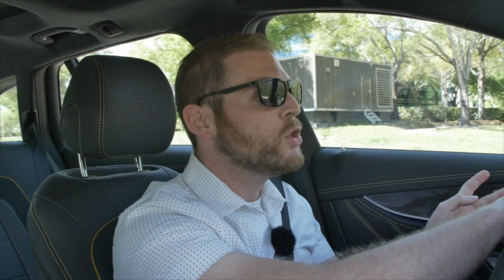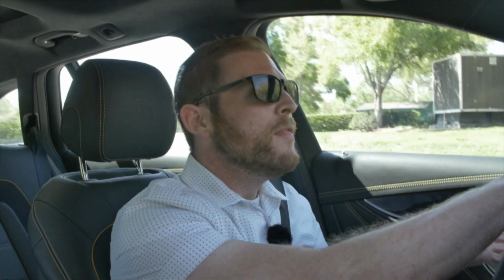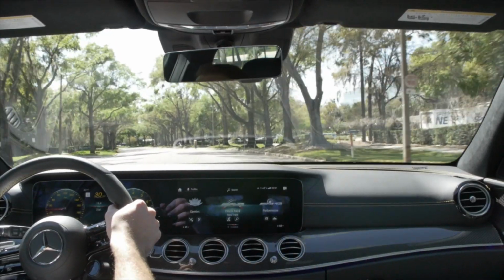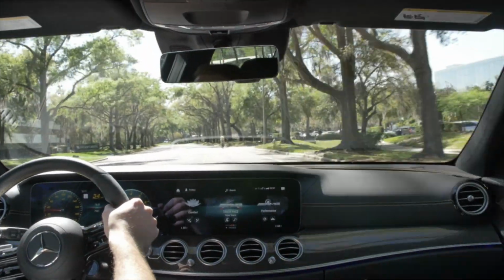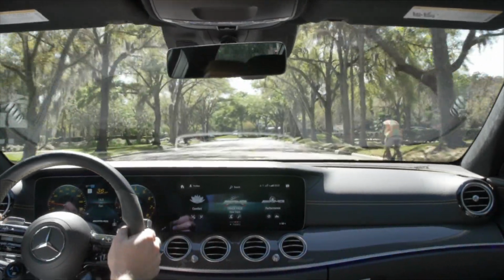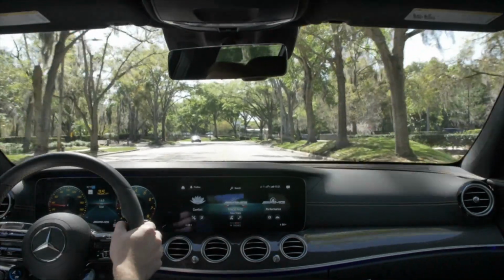I just drove the Audi RS7, which is super compliant despite having very similar performance as this car. Much more compliant, much quieter, much less road noise than you're gonna get from the E63. This is a different type of car. It's still relatively comfortable. We're on some really harsh roads, so you can definitely hear the road noise and tire noise coming through. But it is still a luxury experience.